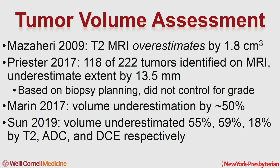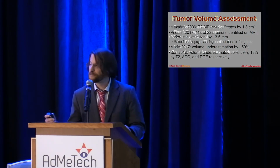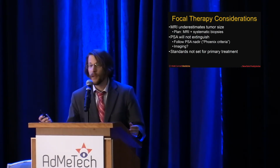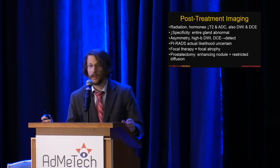A very nice study done by the group at University of Chicago, led by Idekin Odo, showed that there's a very significant difference in the volume assessment between T2 diffusion and DCE, with DCE showing a much closer adherence to the true tumor volume. And then there's a number of considerations for focal therapy imaging. Again, the MRI will underestimate the size, PSA will not extinguish, and there are no standard set for how to assess the prostate. There's a number of changes that occur after treatment, as we saw earlier.